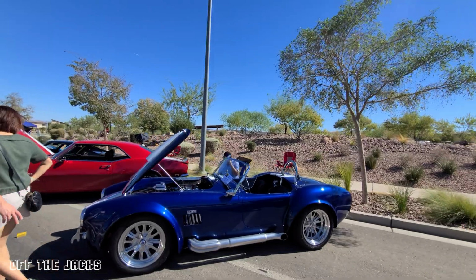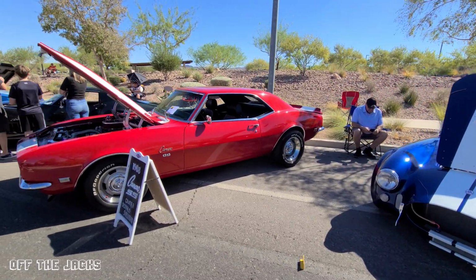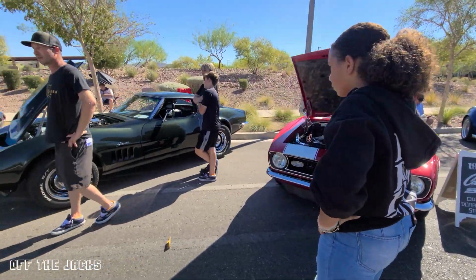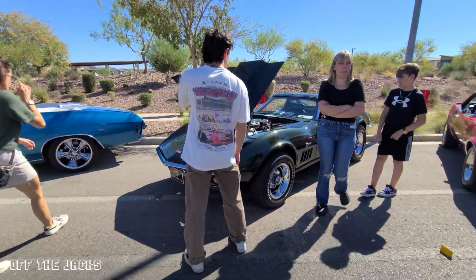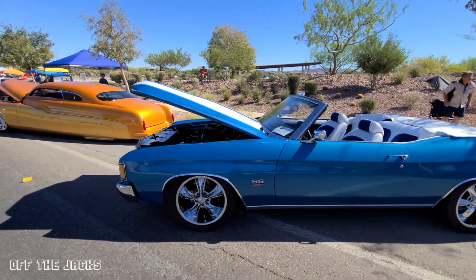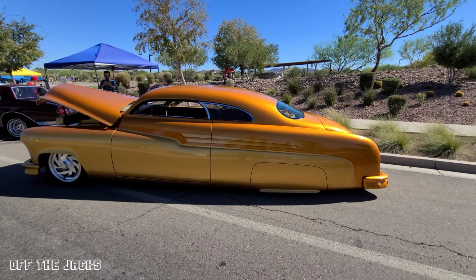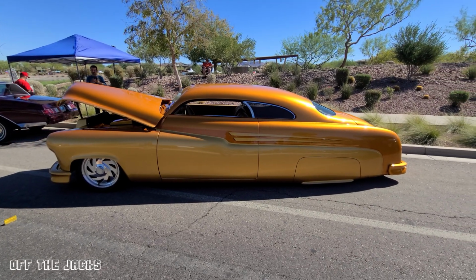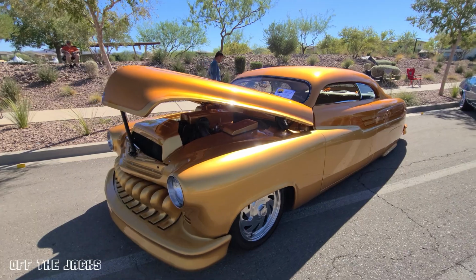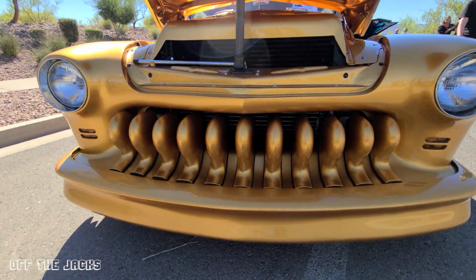Some of these are regulars that we see all the time. Hopefully we'll see something new and different. Oh, here we go. Well, there's my pick for the day. '51 Mercury. I love the front of these. They look like they're smiling.